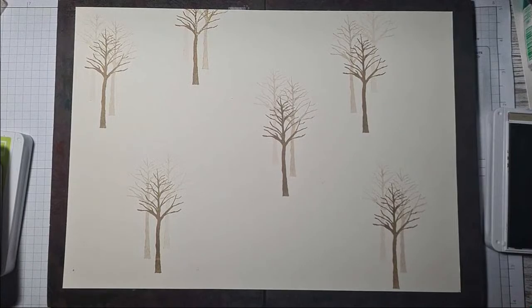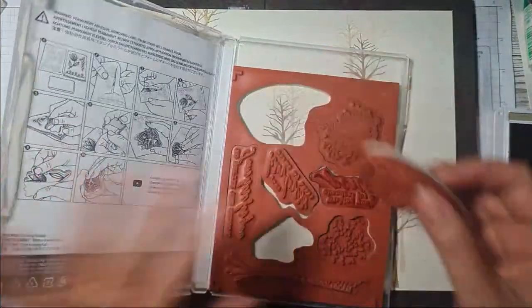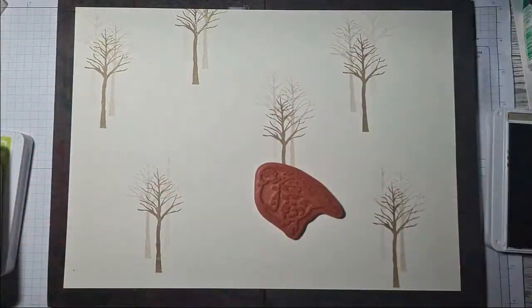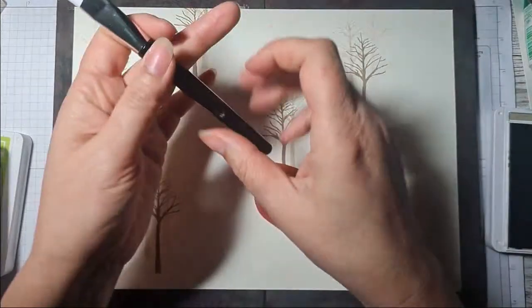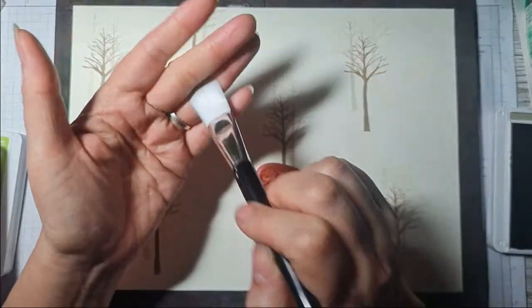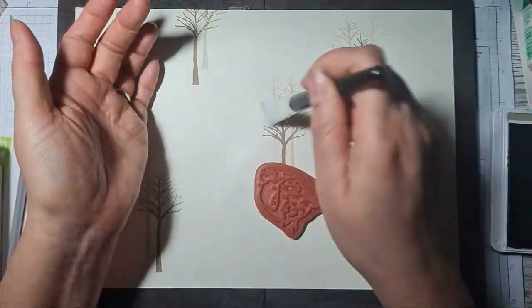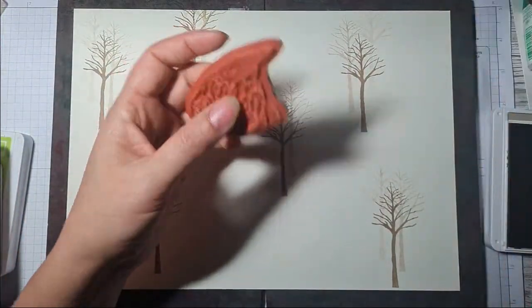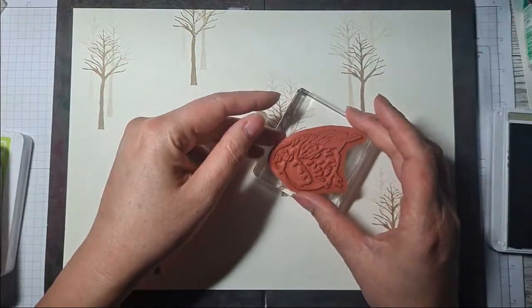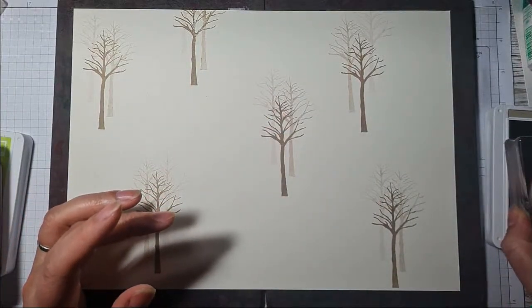Now I'm wondering whether to stamp my wee robin in the brown. And I was looking at this brush earlier. Now this is the brush that comes with the embossing kit, but I wondered if it would be fun to actually use it to brush some colour on very dry, without any water, just to see what it's like. I might just test it out in a minute.